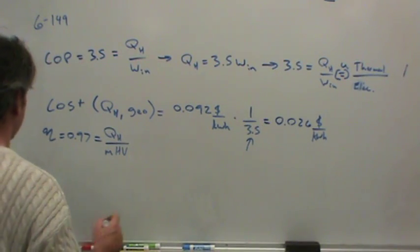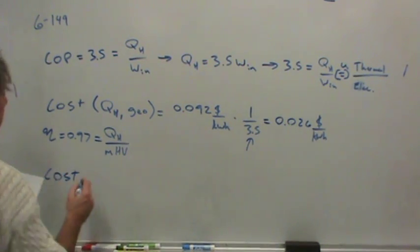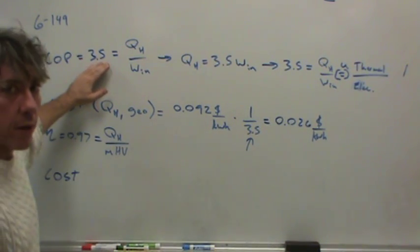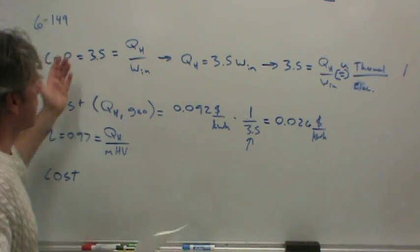So anyway, 97% efficiency is really good and is actually practical, believe it or not, for today's high efficiency units. Anyway, the cost, oh, by the way, why is this efficiency, I mean, this looks like 350% efficiency. Why? Where does that come from?